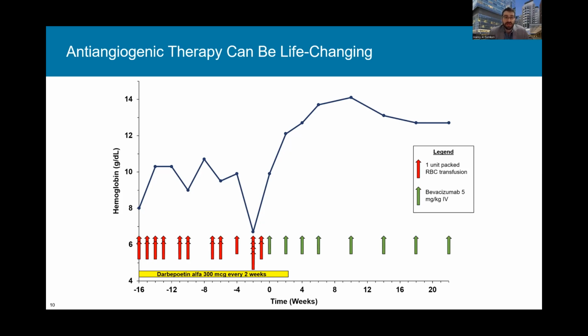And we see her hemoglobin improve remarkably in a relatively short period of time, and her need for blood completely go away. All right. And this woman did very well on bevacizumab for many years. And then after about 5 years, the medication didn't seem to work as well. And instead of getting the drug monthly, she needed it every 2 weeks. And even though getting it every 2 weeks, she wasn't able to quite maintain her hemoglobin.